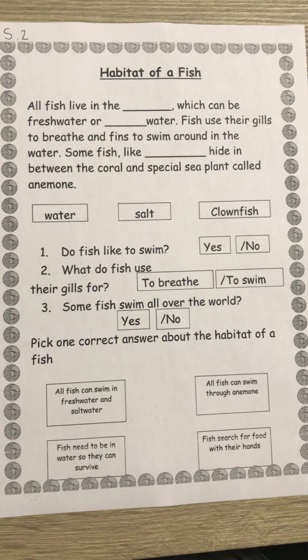So let's read. Science, habitat of a fish. All fish live in the ___, which can be fresh water or ___ water. Fish use their gills to breathe and their fins to swim around in the water. Some fish, like ___, hide in between the coral and special sea plant called anemone. That's a very strange word.